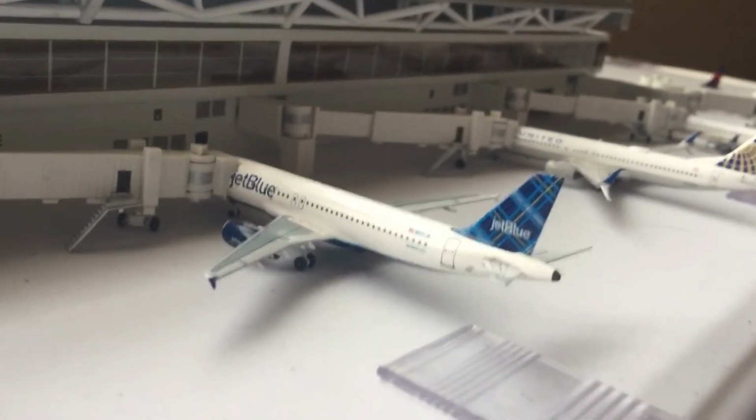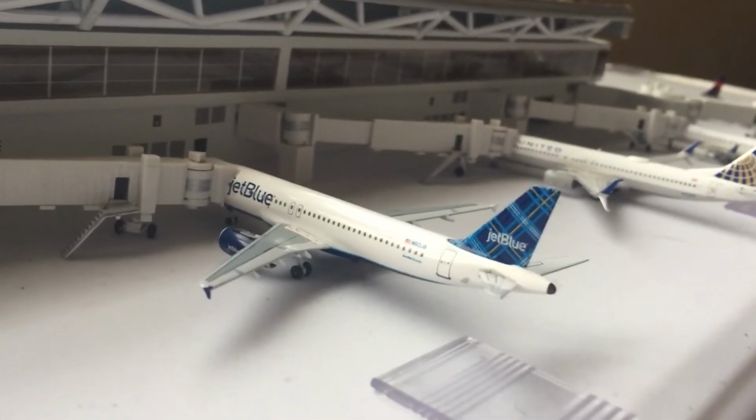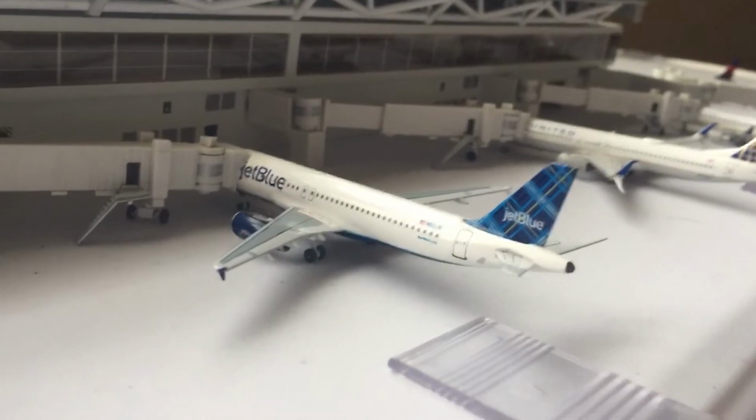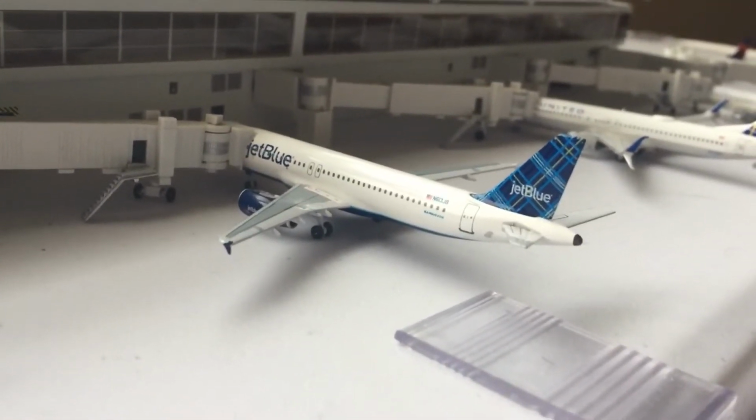And then for JetBlue, we have one brand new route that just started in October, Halloween of last month, and that would be New York LaGuardia, and that's where this JetBlue A320 in the Tartan Tail is going.